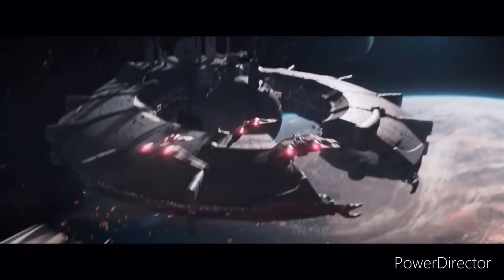This is the Lucrehulk class ship, I believe it's what it's called. These are the Separatist ships that we got to see in the Phantom Menace, which Anakin blew up. So yeah, this, like I said, is the early version of the Separatist army.